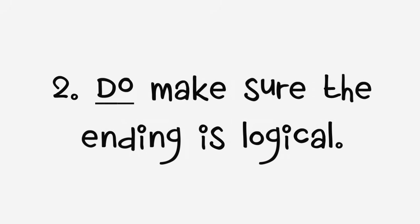Do make sure the ending is logical. An ending has to make sense with everything that's come before. That's not saying an ending has to be expected. I'd much rather read a book and have the ending surprise me. But even when readers get surprised at the end of the story, they should be able to reflect back on everything that's come before and see how all the pieces fit together, even if they don't recognize it at the time.